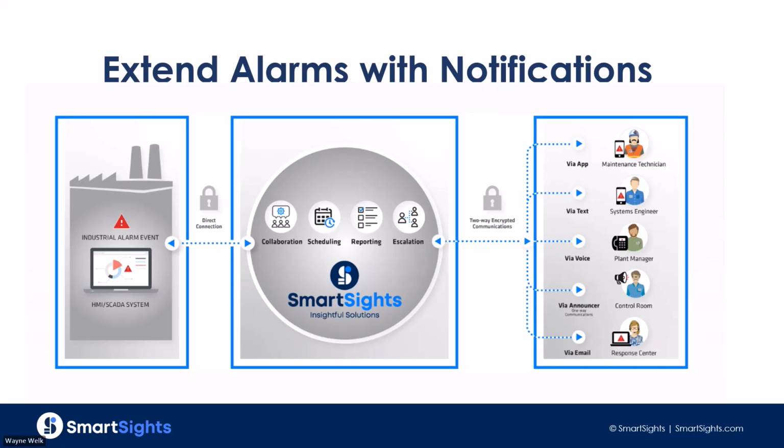Now we'll talk about SmartSites. SmartSites, if you're not familiar with the company, is the company that was formerly Win-911 and Excel Reporter. They merged and became SmartSites. They have enhanced their packages, and a lot of important stuff to work with Rockwell, like we have extended alarm notifications. Next slide.